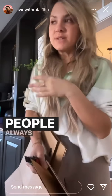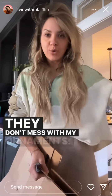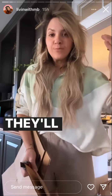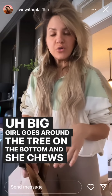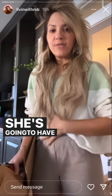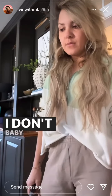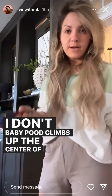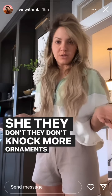That's another thing. People are always like, but what about your cats? They don't mess with my ornaments. They don't hit stuff. They'll go underneath it and nap there. Big girl goes around the tree on the bottom and she chews on the flocking, which is not good because she's going to get backed up. She's going to have a flock situation in her stomach. She does it every year. I don't know. And baby pud climbs up the center of it, but she just chills on the branches in there. They don't knock my ornaments over.